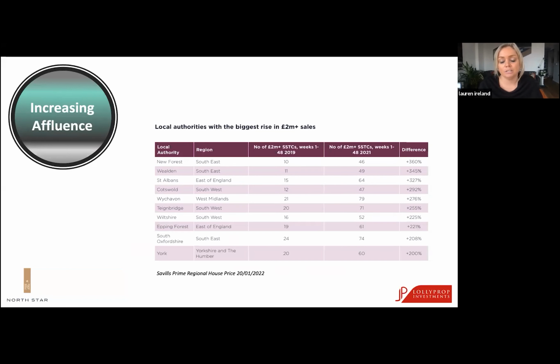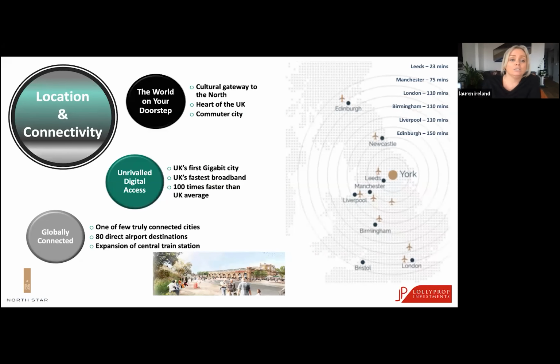And in talking about affluence, these are some figures released by Savills just under 2 weeks ago. This is about the drive of money movement throughout the country. Out of 333 boroughs in England, York features as number 10 in terms of people moving into the city of York. So it's really up there where people want to be and live when they've got the affordability to do so. So location and connectivity. Its location is one of its most important things. It was important back to the Romans and the Viking days. It's also very important now.